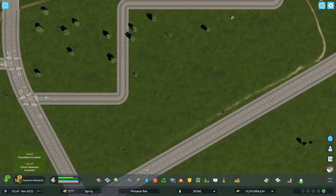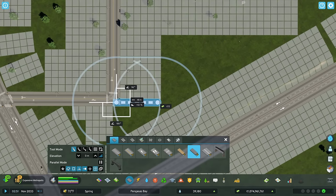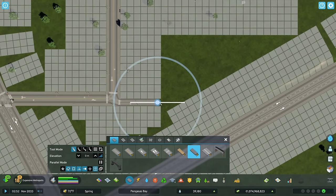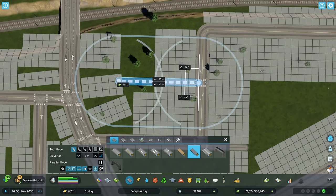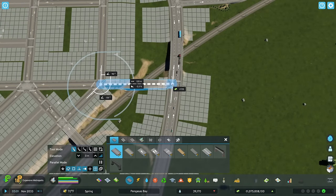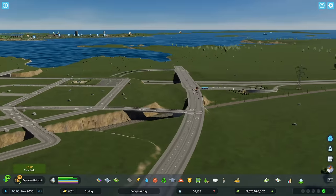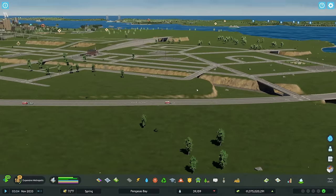And in this space over here, I'm thinking I want to do just kind of lower density office, more like a little office park that's off the main drag here. And we can vary up our roads. Can we run that right into this? Yeah, I think it'll work. That's pretty cool. Yeah. All right.